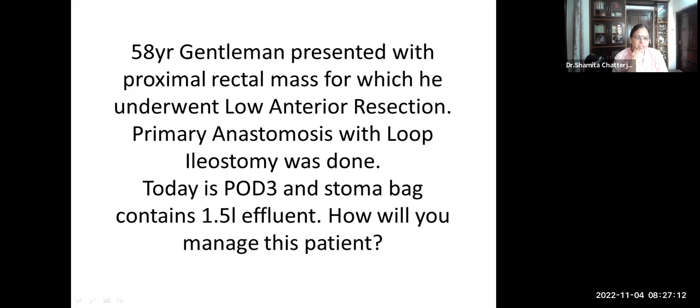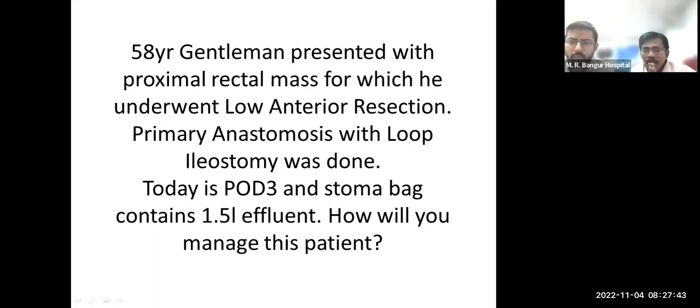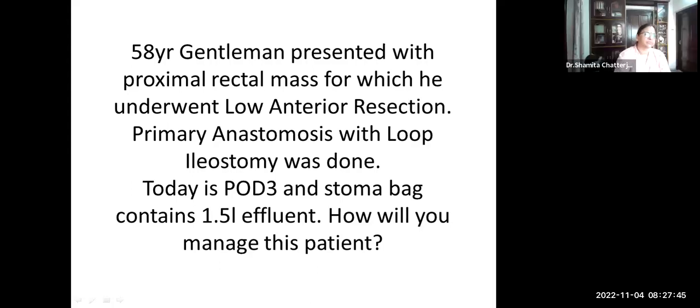So assess the patient depending on which stage of treatment the patient is. Number one, is the whole thing going down, or is it one end which is going down? Is it an ileostomy or a colostomy? You have to customize your treatment depending on that. You also have situations where the patient says that the stool was coming out nicely, but in the last 1 or 2 months the amount is coming down and the opening seems to have narrowed. Stenosis. So if there is a stenosis, then what do you do?